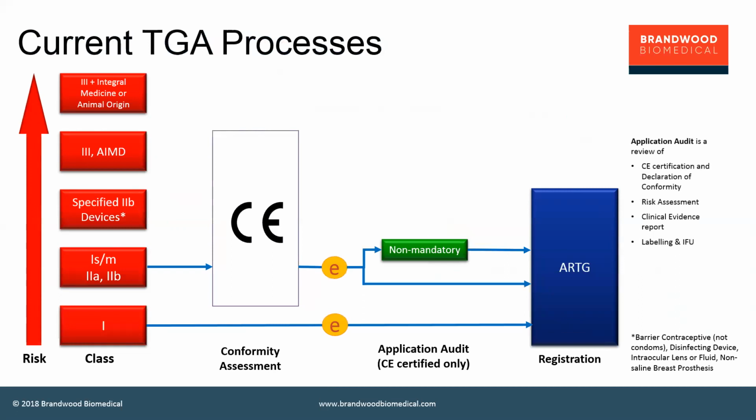weeks. TGA can elect to do an application audit on these applications. They tend to do that where the device is unusual, where there may be a question about the correctness of the certification, or whether it's a type of device where TGA has a current interest in safety issues. Maybe there are some things going on in the market which directs TGA attention to a particular device type, and TGA will call in the application audit and review some of that high-level evidence. They'll tend to look at things like risk assessments, clinical evidence reports, and the labeling and instructions for use.